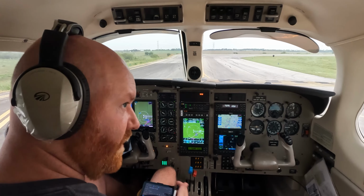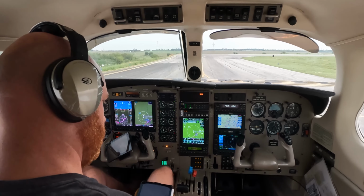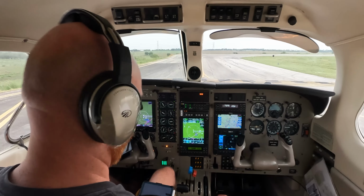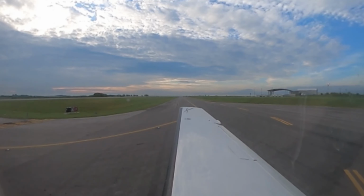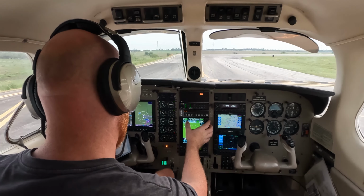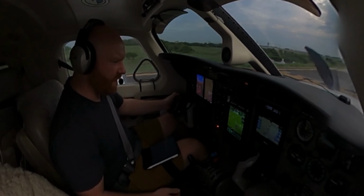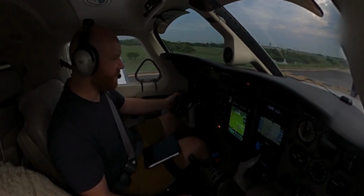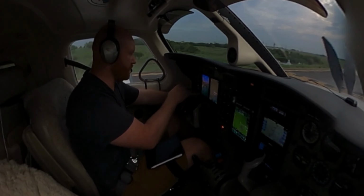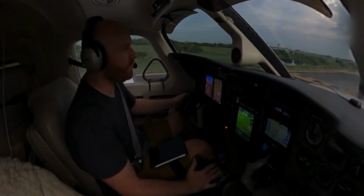Executive Tower, Malibu 715 Bravo Bravo, holding short 13, ready for release. Malibu 715 Bravo Bravo, Executive Tower, hold short runway 13 for IFR release. Hold short 13. Malibu 715 Bravo Bravo, amend departure frequency 119.0, turn left heading 350, runway 13, cleared for takeoff. Amend to 119, and can you give me the heading again? Apologies. Malibu 5 Bravo Bravo, turn left heading 350, runway 13, cleared for takeoff. 350, runway 13, cleared for takeoff, 5 Bravo Bravo.